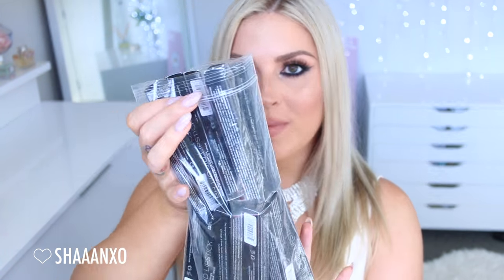I don't even need to ask you guys if you want to see it because so many of you have requested it, so I am excited. There are so many different shades and they are affordable. And you can pick up the Shaaanxo palette while you buy these.